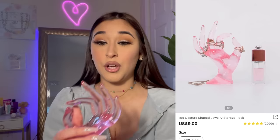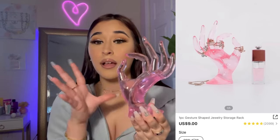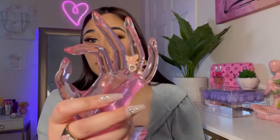Show you this decor piece that I got, and I am so happy that I got this. So here is what it looks like. It is a ring holder. I just love the whole design. I love how it's like, I don't have anything like this. So I thought this was so beautiful. So obviously you just put your rings on it. Like, how cute is that? Yes, like this is going to go perfect in my room. I am trying to like change up my room a little bit. I kind of want to have like new decor, so this is perfect.